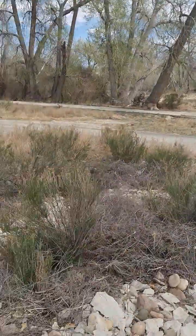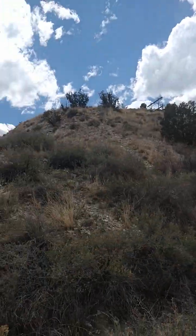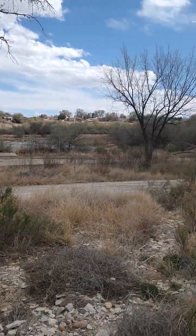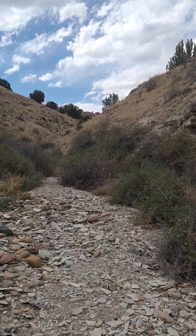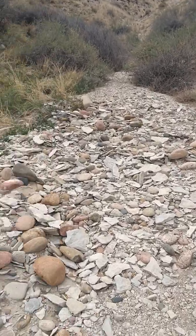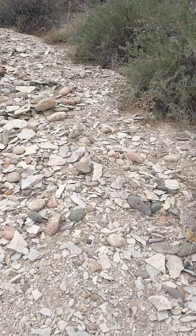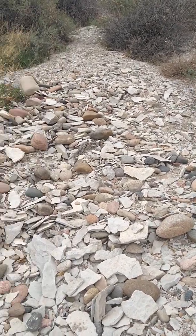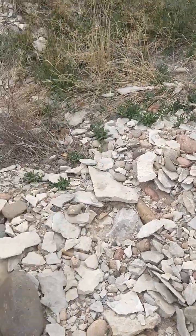Checking out. I found this. Wow, I'm below the cliffs again. The river is right behind me in the distance, so I'm not that far from the river. But as I was noticing, coming back here, this little arroyo or gully wash, I see all these big round cobbles. These are some big boys. Big heavy rocks washed right here on a concentration zone. I think it's all mixed with slate too.